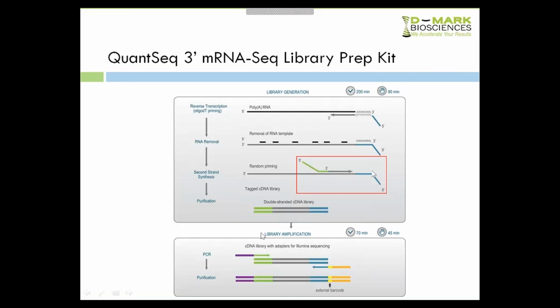And then this will create your double-stranded cDNA library, which will then undergo your PCR amplification, where your barcodes and your adapters are introduced for cluster generation. So this way, only one fragment per transcript is sequenced, and that fragment will be adjacent to the 3'UTR end of the transcript.